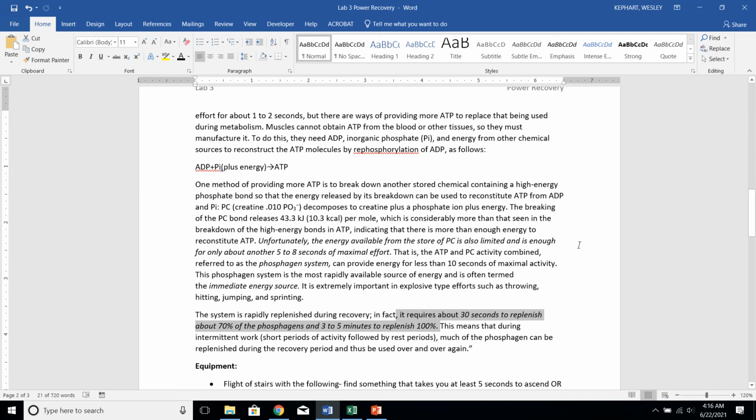So from fast exertion of something less than 10 seconds, which is what we're going to be doing in this lab, it takes about 30 seconds to replenish about 70 some odd percent of the phosphagens within this pathway, and 3 to 5 minutes to replenish them at about 100%. There are some differences here with how aerobically fit you are, how much capillary density, what your mitochondrial density within all of these muscles is. So if you're a really fast twitch type person without a lot of endurance, it's probably going to take you closer to 5 minutes. If you're a little bit more aerobically fit, sometimes even 2 minutes, because the mitochondrial density and efficiency is just so high.